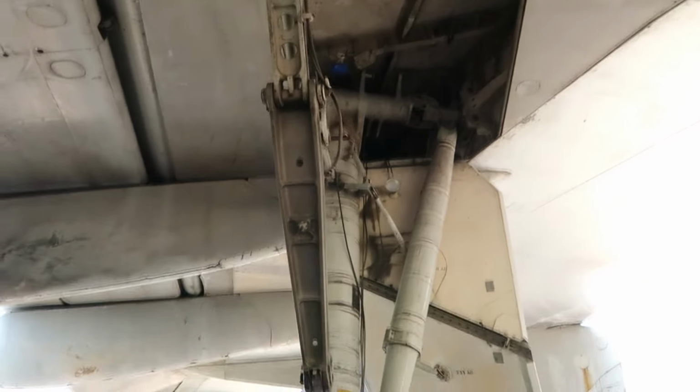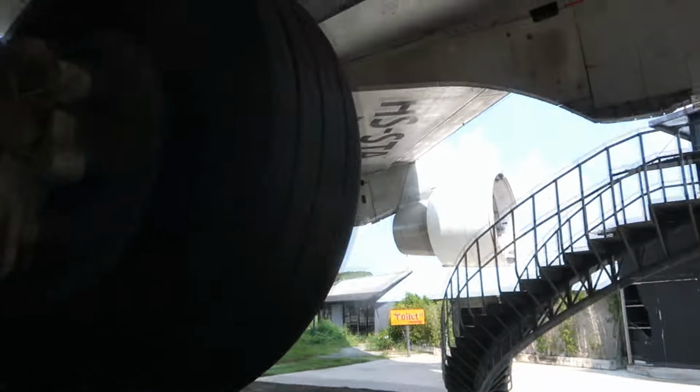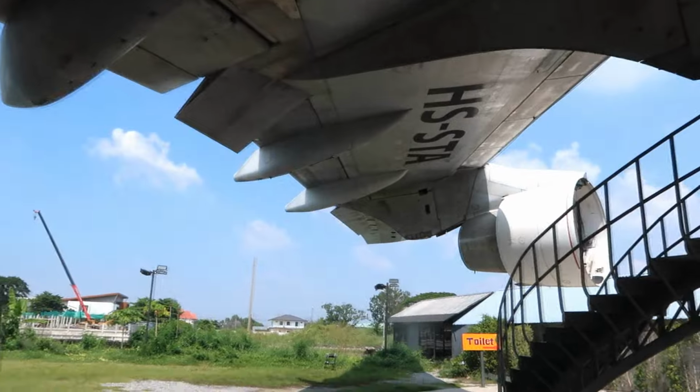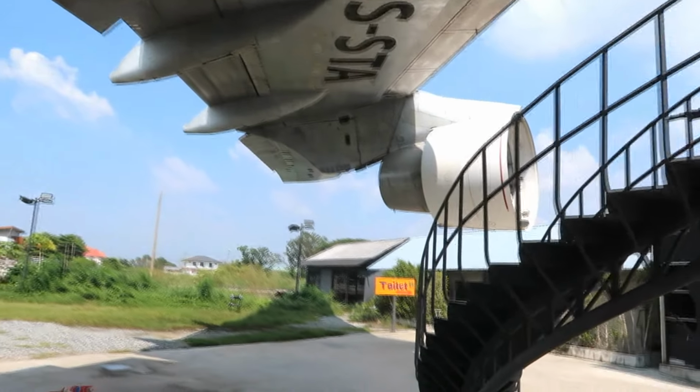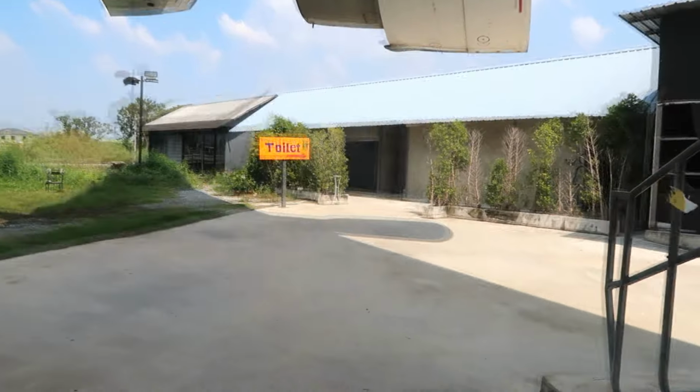Anyhow, back to exploring this plane's underbelly. Never had I thought I'd be this close, at least stand underneath the 747 until I found myself here. It's pretty amazing to see areas of this plane that I've never seen before. And here's something not everyone can do: climb up and explore what used to house this plane's engine.